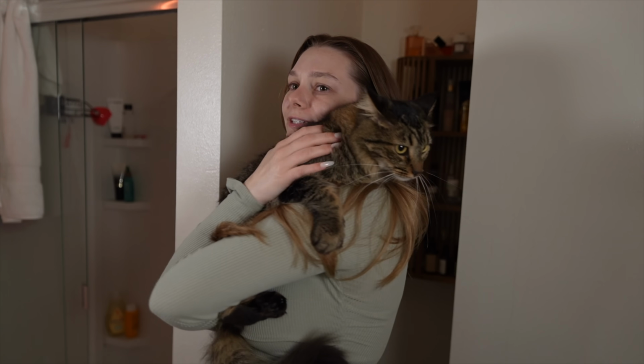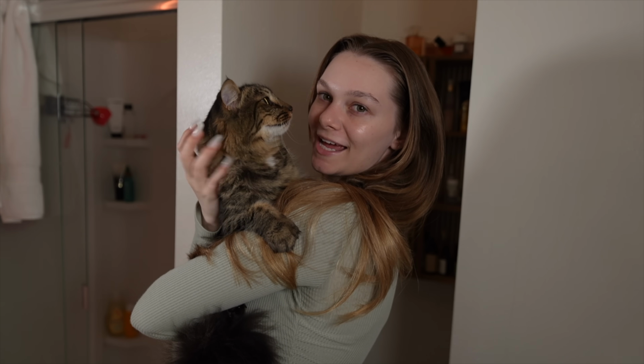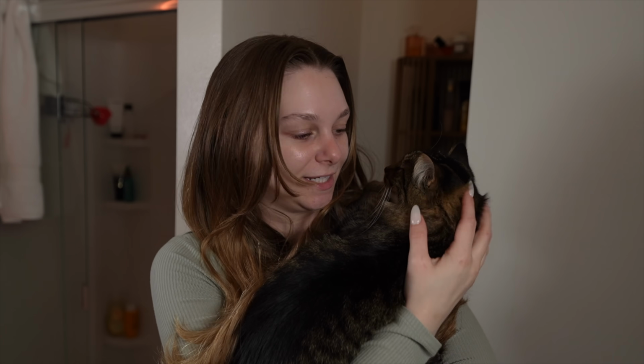My girl Kitty has like the sweetest meow. Isn't she just the cutest little thing? She's a little teddy bear. She like randomly gets really needy and will just come up to you and start meowing at you. And she's a very quiet cat, like she doesn't make noise. So that's when you know she needs love.